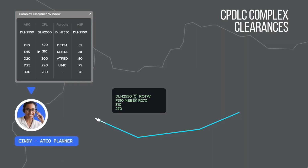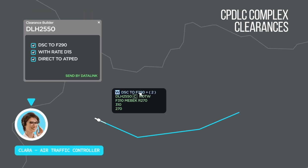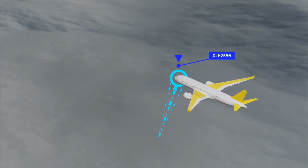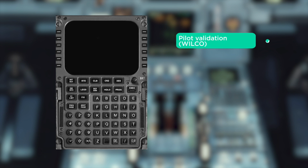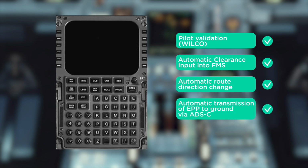Cindy is preparing the complex clearance for Clara. Clara is happy with the clearance prepared by Cindy and sends the clearance by CPDLC to the aircraft. The clearance is then received in text form on the MCDU, and the pilot only has to validate it for it to be downloaded into the FMS. The aircraft then modifies its trajectory in compliance with the instruction given by the air traffic controller.